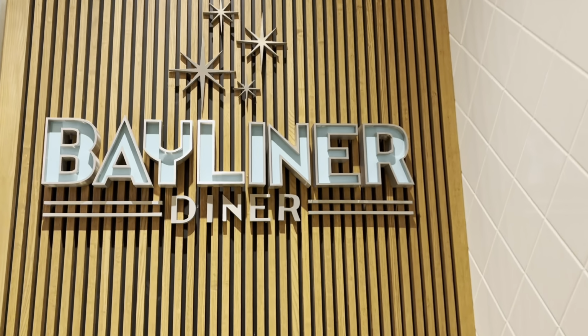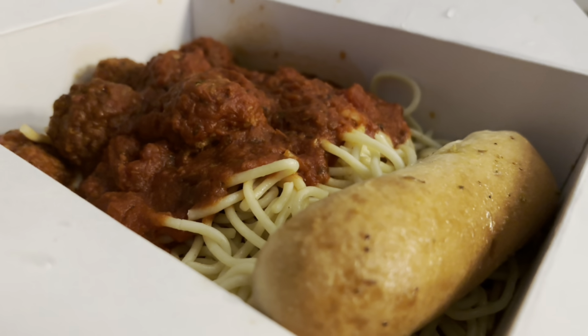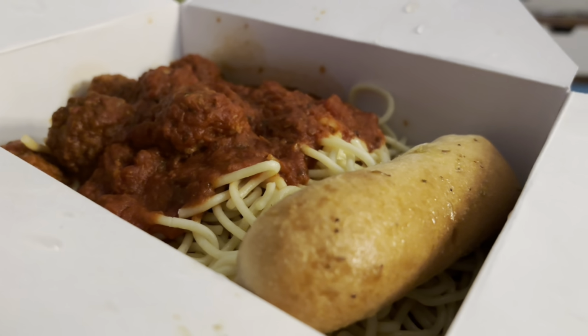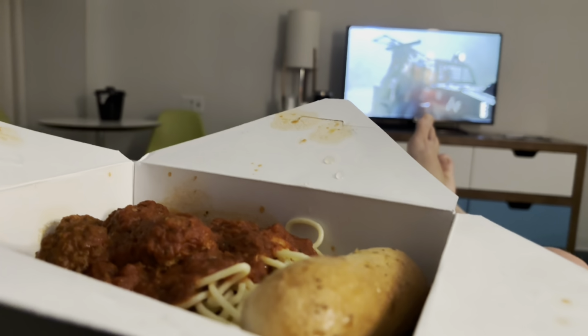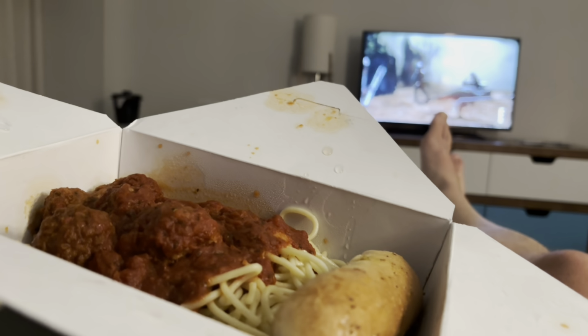Alrighty, it really is time to eat. Back in my gorgeous room with a box of treats. I don't think you can see how big this spaghetti and meatballs is with a breadstick. It's massive. Anyway, I'm gonna eat this in bed watching one of the Jurassic Park films. Why not?